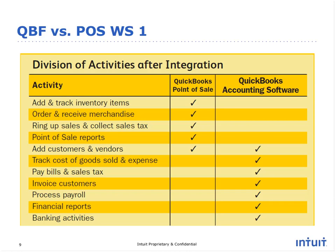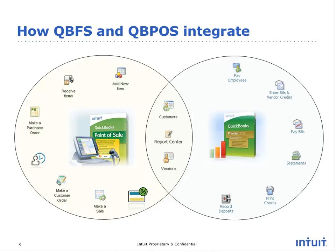QuickBooks handles cost of goods sold and expense. It pays bills and sales tax. You can invoice customers from there. Process payroll, financial reporting, banking activities, reconciliation. That stuff's done in QuickBooks. So that's the division of afterwards. And here's kind of a picture of it visually, so you can see what is in point of sale, what's in QuickBooks, and what do they share. So a pretty strict division, particularly around the items and any kind of item activity. Right? They basically share the customers and vendors.